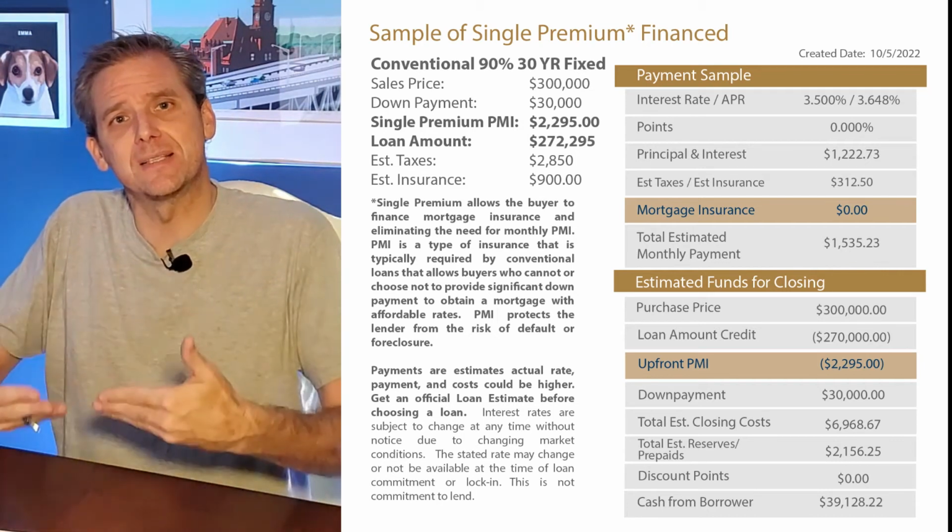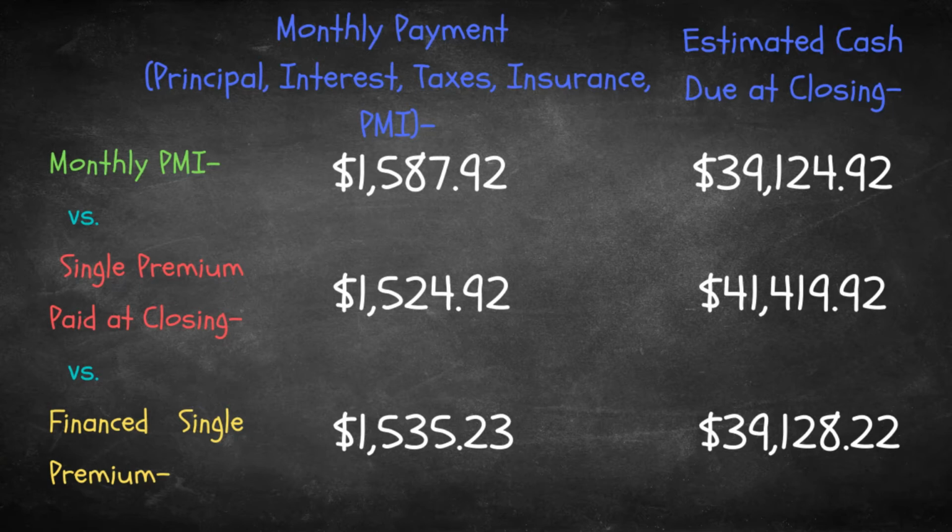When you finance the single premium PMI, it's kind of meeting in the middle of the two scenarios we've already compared. It'll give you a nice low payment as if you don't have monthly private mortgage insurance, but you may bring a little more to closing, or you meet in the middle and you finance that single premium PMI and you see that small increase to the monthly payment. Make sure you're working with a lender that's reviewing all these options for you. It is extremely important as to what may be in your best interest financially.